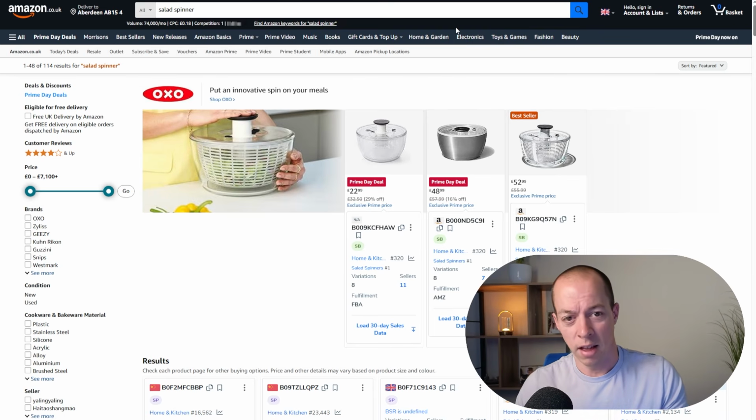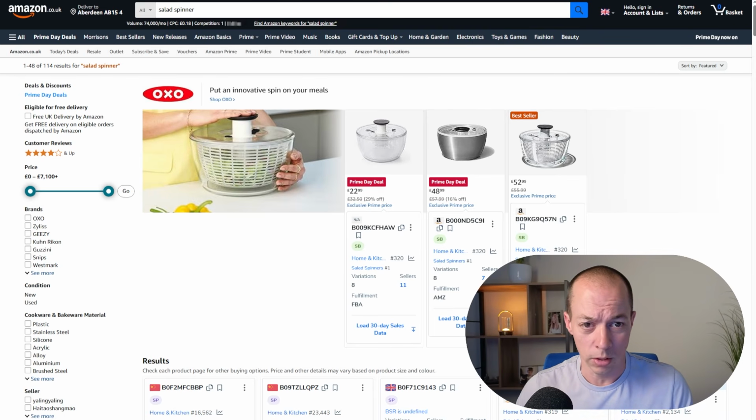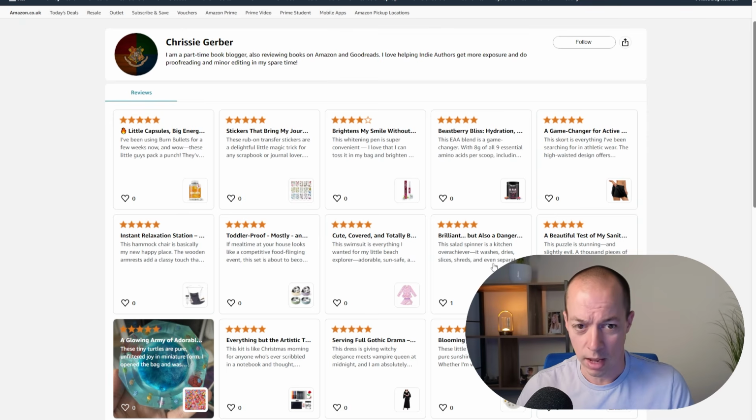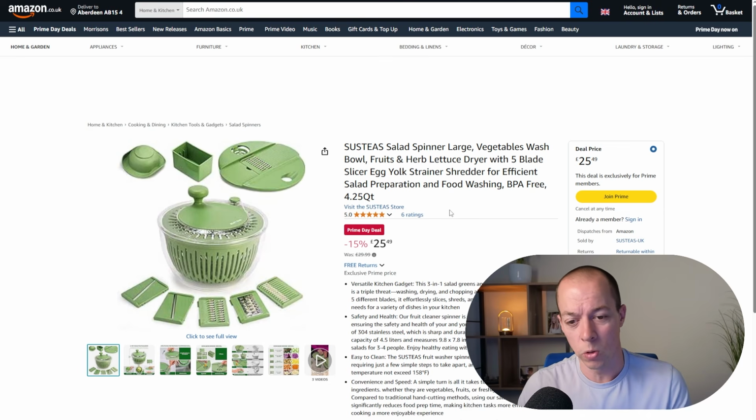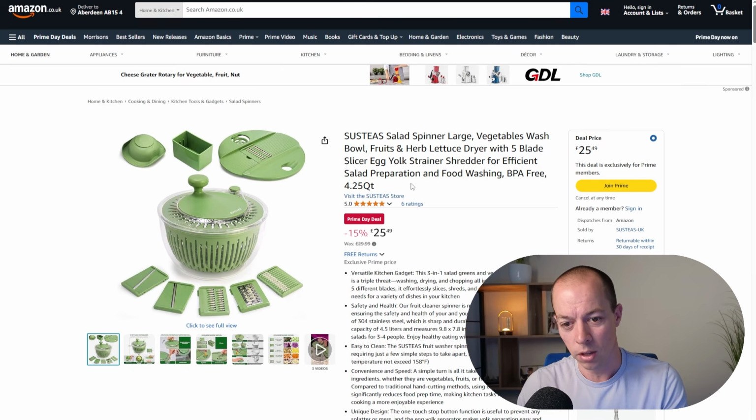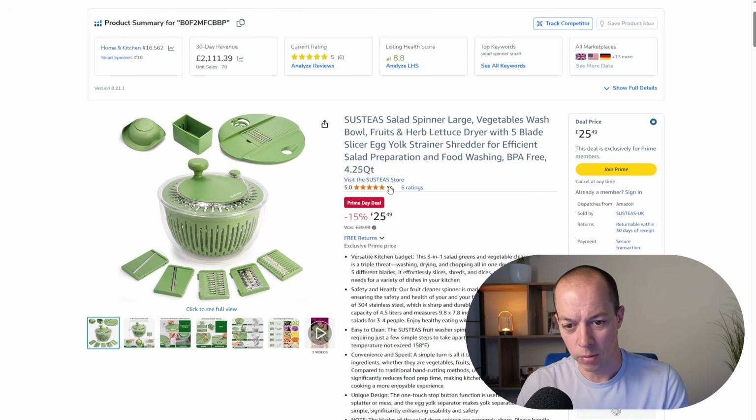And this is an infinite rabbit hole. So if we go back to the seller of this salad spinner, what you can just do is you can click on any of these products, or you can even go to the salad spinner itself. Let's just go back to the salad spinner. And you can find other Vine reviewers, because normally if a product has one Vine review, it will normally have 4 or 5 others. This might be a brand new product.